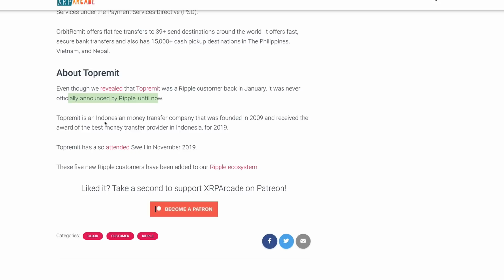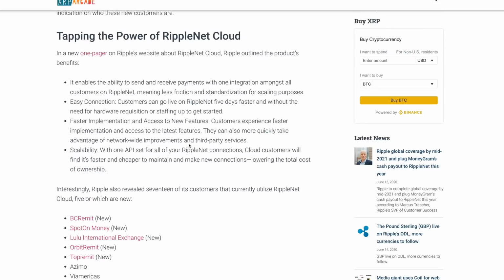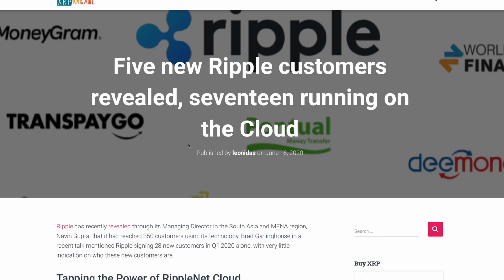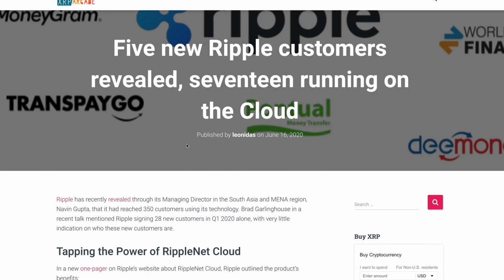Top Remit is an Indonesian money transfer company that was founded in 2009 and received the award for the best money transfer provider in Indonesia for 2019. Another hint here, Top Remit also attended Swell back in 2019, November 2019. For those of you guys putting the pieces of the puzzle together, connecting the dots. So now it's official though, 5 new Ripple customers revealed, 17 running on the cloud. Thanks so much to Leonidas for posting that.